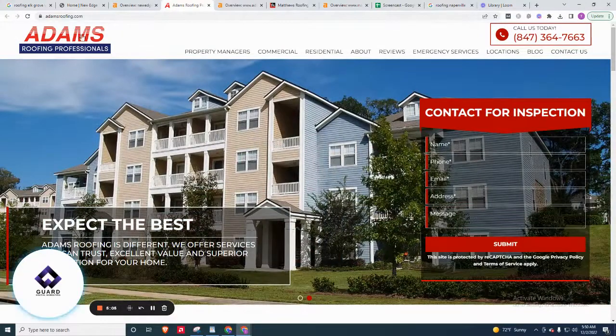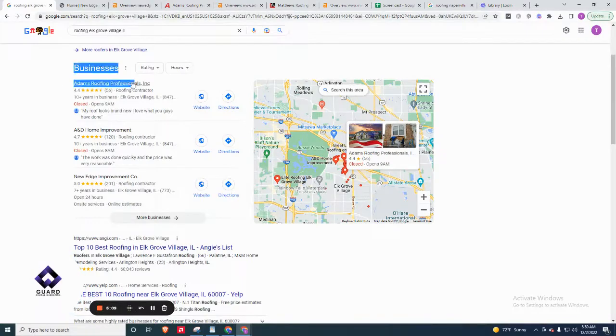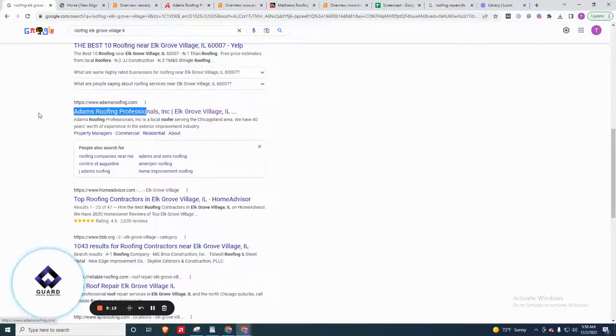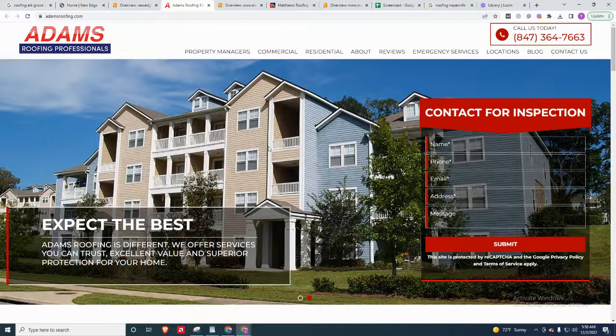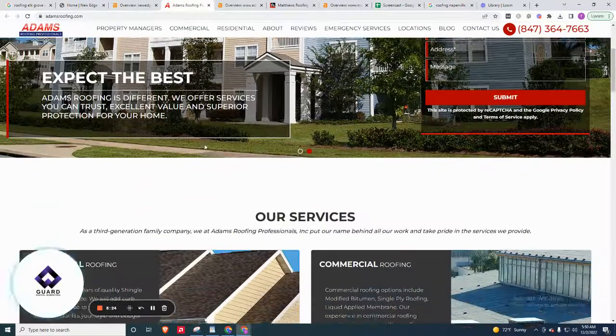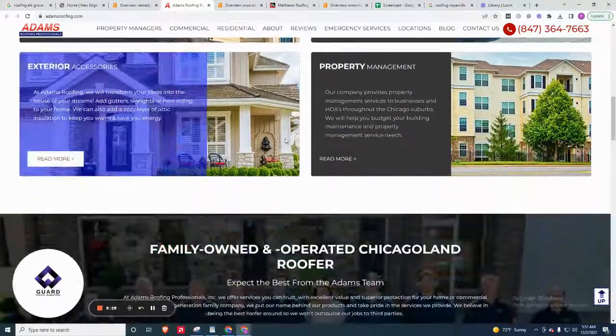Now, this is Adams Roofing. It looks like they are going to be top when it comes to the map pack here, even though you guys are killing them in reviews. And then they're also top when it comes to their website too. So let's see what they might be doing for their website. You can see they have a couple call to actions too, a little contact box here that's popping up. All right, so let's look at their content here.